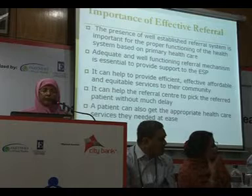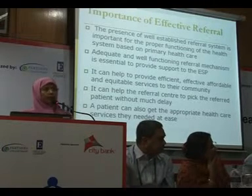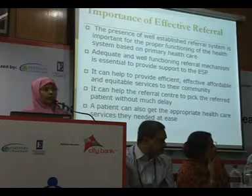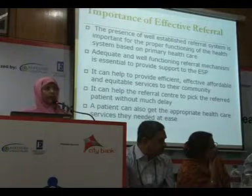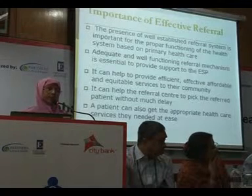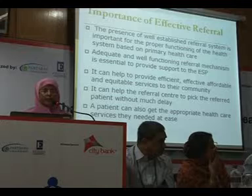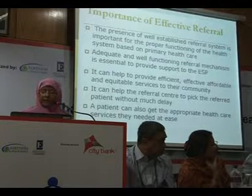And it can help the referral center to treat the referred patients without much delay. So the referral center might reduce the bulk of the patient load and can provide specialized services with development of an effective referral system. And the patient can also get the appropriate healthcare services they need with ease.